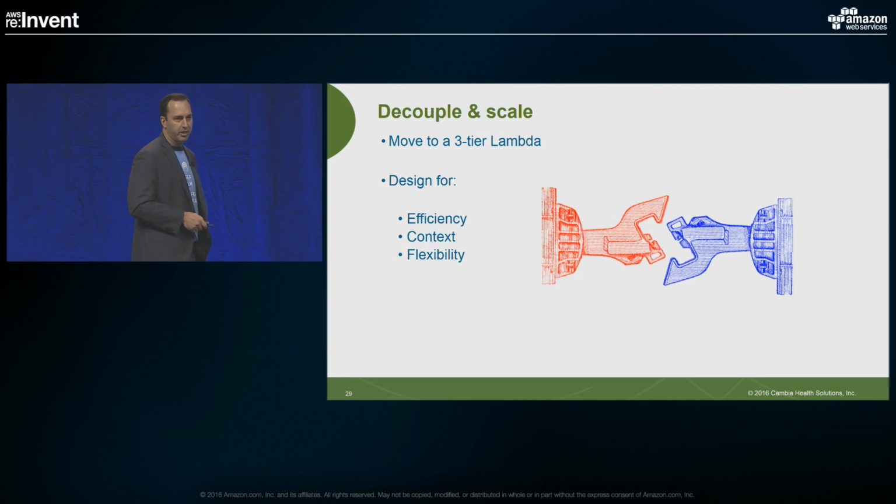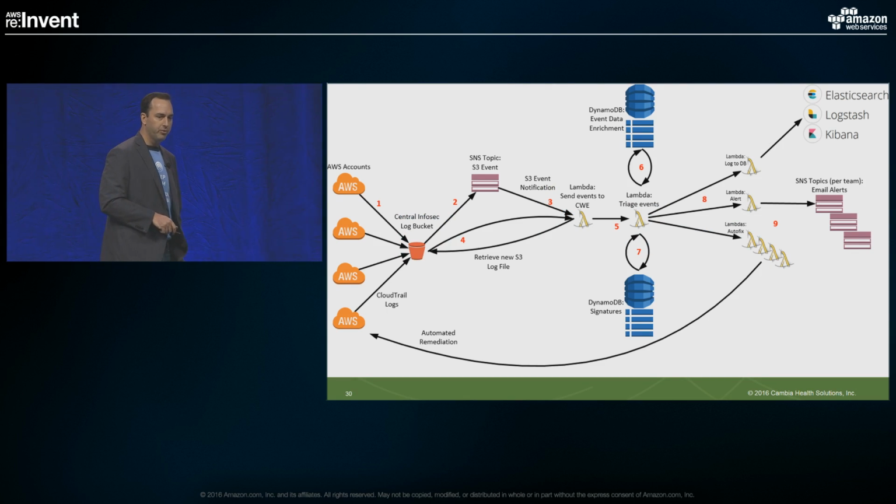And then we want the flexibility to really do things like dry run and tune and alert with that additional context per app workload. So here's what that improved architecture looks like. The left-hand side is very similar. We pull all those logs into a central bucket. S3 event notification fires, SNS wakes up the Lambda. That first tier of Lambda does nothing but unpack the CloudTrail logs and put them back into CloudWatch events.